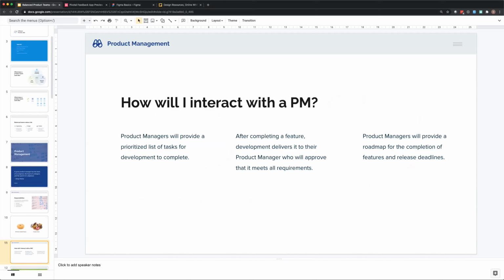So as an engineer, how will I interact with a PM? Product managers provide that, like I said, prioritized list of tasks for developers to complete. That's the first step of interacting with them: they're going to give you that list. After you take an item from that list and complete it, you're going to deliver it back to your product manager, because they're the ones responsible for making sure that it was implemented correctly and accepting that piece of work to be pushed into our code base.